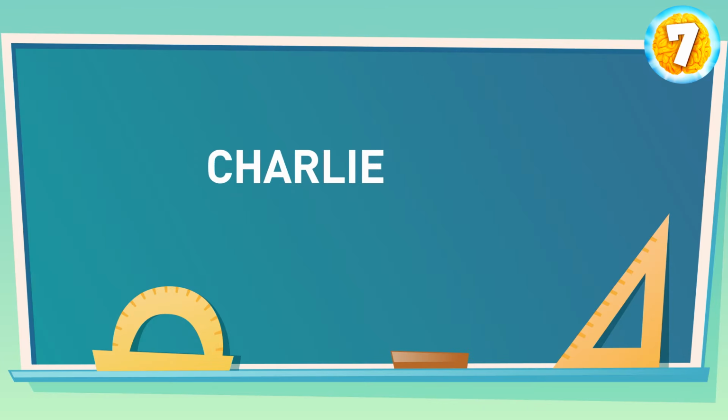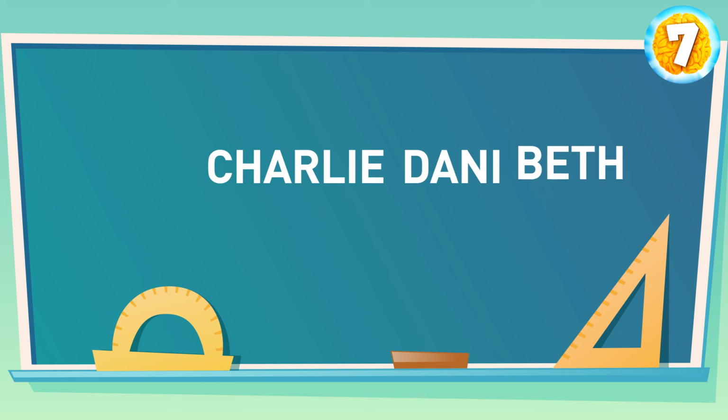So we know Charlie is somewhere in the middle, and since Danny has someone on both sides, she's somewhere in the middle too. If Charlie is the second, Danny must be the third, and since Danny is on the left side of Beth, Beth must be the fourth, and Abby the first.